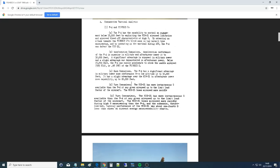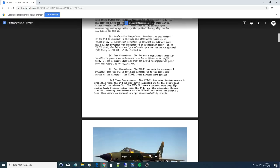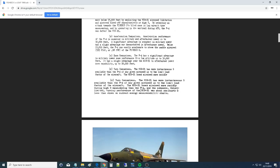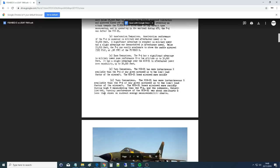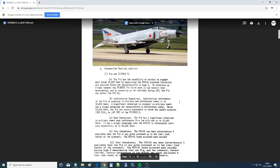Turn comparison. The MiG-21 has more instantaneous G available than the F-4 at any given airspeed up to the limit load factor of the aircraft. The MiG-21 loses airspeed more rapidly during high G maneuvering than the F-4, and the subsonic thrust limited turning performance of the MiG-21 was about 1/4 G less than shown on current energy maneuverability charts. So that's the findings between the current F-4 and the MiG-21.